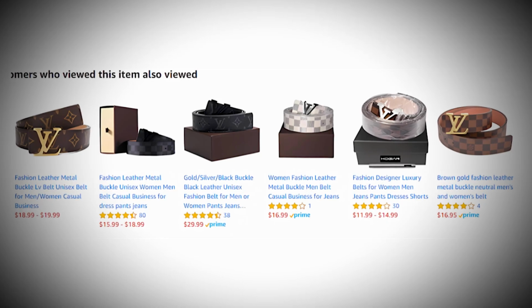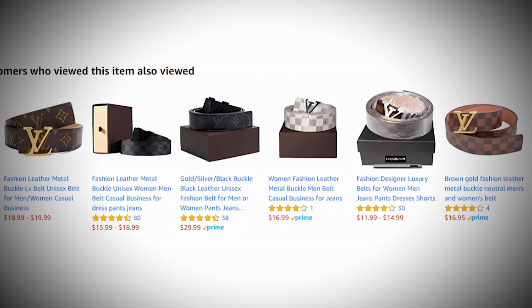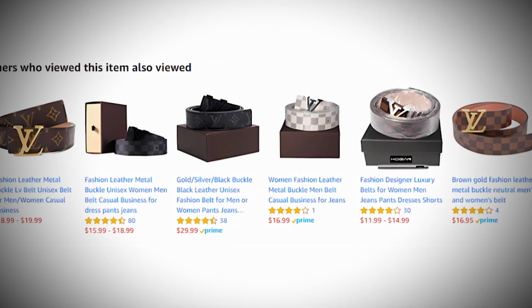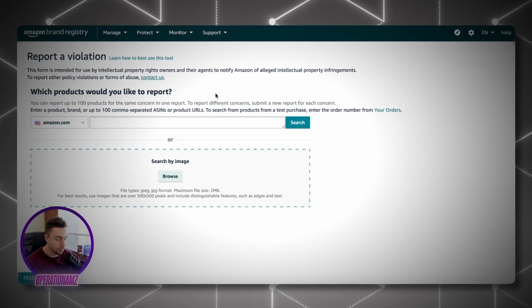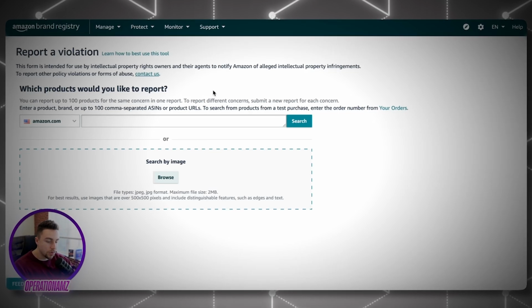Sometimes there are knockoffs that come on the marketplace and attempt to take your brand name or use your brand name in their marketing on their listing. So Amazon Brand Registry is a great way to protect your brand from problems like this. You'll actually be able to go into the portal and file an intellectual property complaint against another seller if they are in fact infringing on your trademark or other IP.